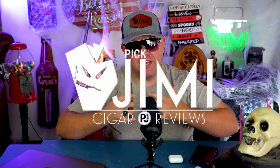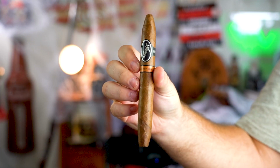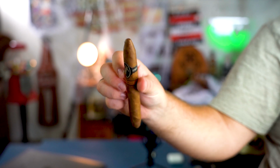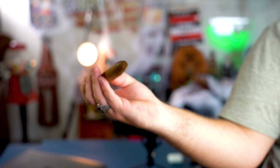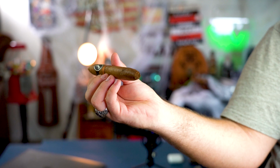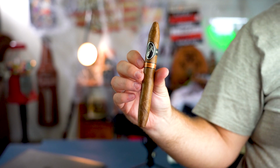You can call me DJ, and today we're taking a look at the Davidoff Nicaragua. Let's go! Davidoff master blenders have utilized the volcanic soil of Nicaragua to create the bittersweet perfection that is the Davidoff Nicaragua. The Davidoff Nicaragua is a 6.5 by 50 cigar. This true Nicaraguan puro consists of a Habano Rosado Nicaraguan wrapper, Nicaragua Habano Jalapa binder, and Nicaraguan fillers.